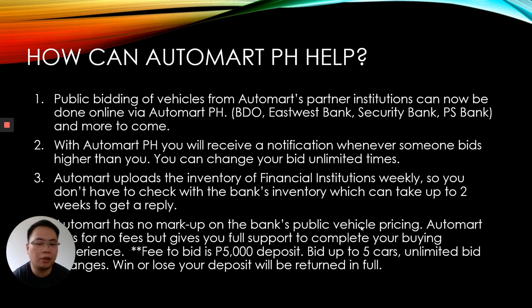Walang markup ang Automart.ph, wala kang babayaran na extra. Yun nga lang, with Automart.ph, there is a deposit fee of 5,000 peso na ibabalik rin naman sa'yo. Refundable siya. Kasi kung gusto mo mag-bid, baka naman joy reserver ka lang, di ba? So, hindi pwede yung mag-joy reserve ka lang nanalo kasi hindi mo pala kukunin.